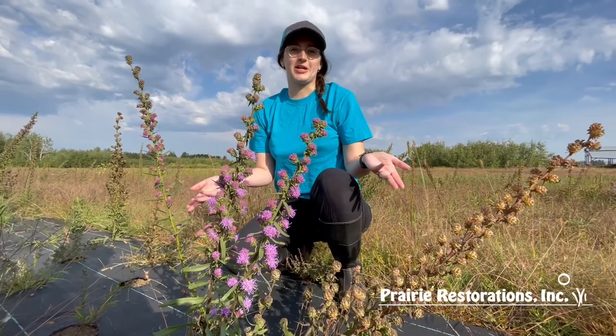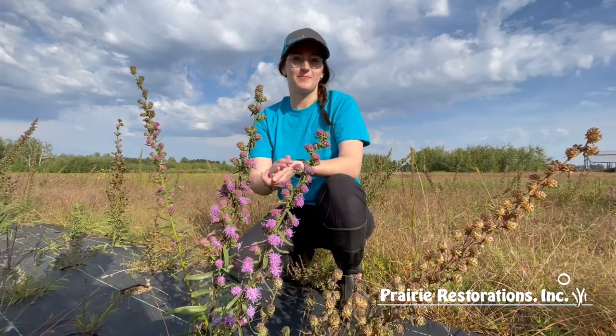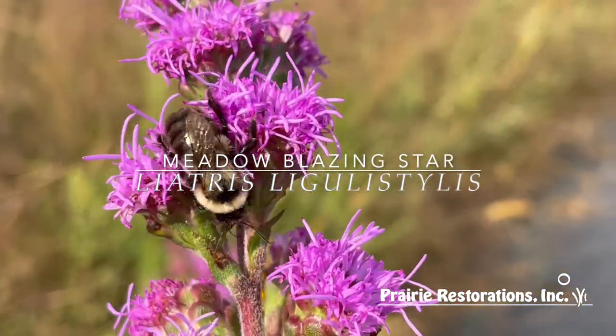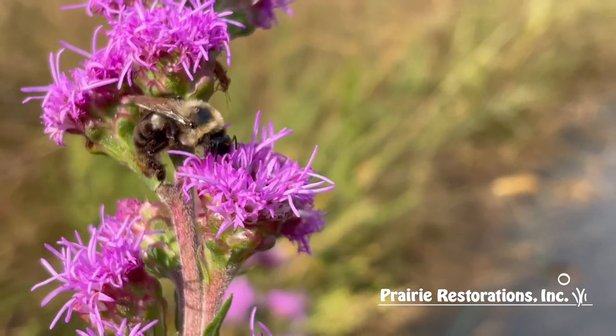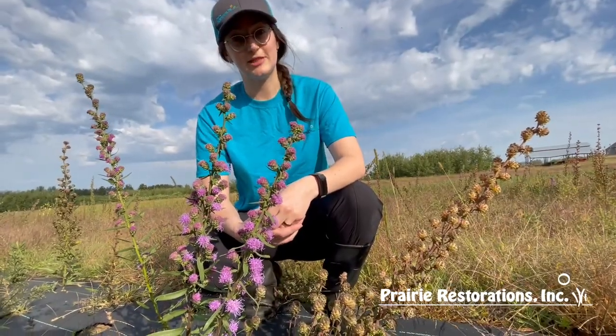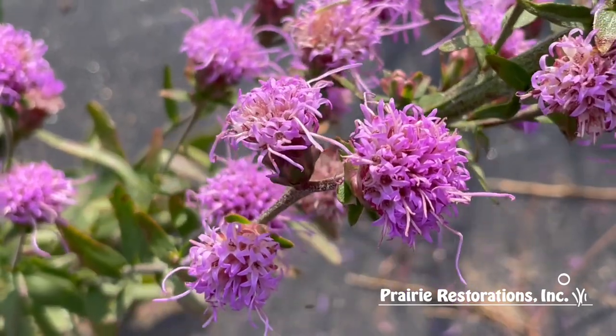Welcome to Prairie Restorations. Today we're going to be talking about Blazing Star. This plant is Liatris ligulistylis, commonly called Meadow Blazing Star or Northern Plains Blazing Star. This one is in full bloom, still, at our seed production field here at our Princeton farm.